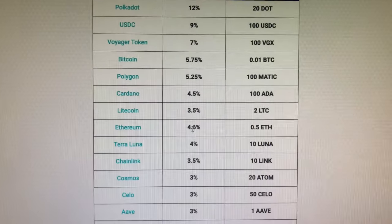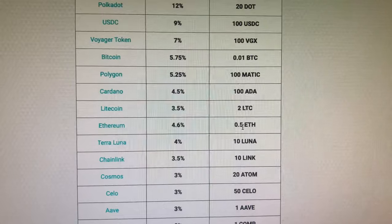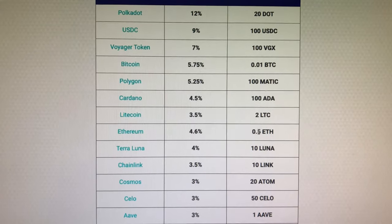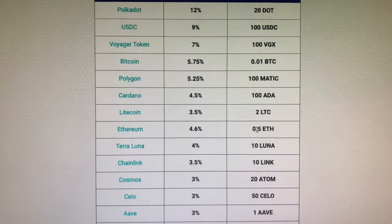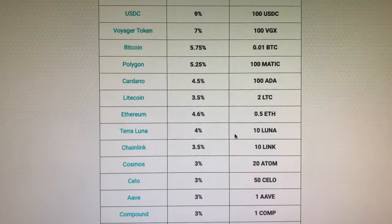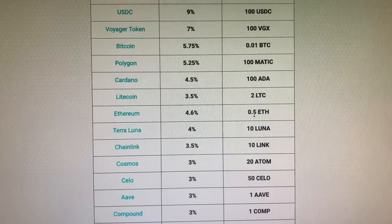I'm not complaining, and I just have to have 0.5 ETH. I don't even know what I have. I'll have to check. I might not be there yet. That's a good question. Let's see. I might be right on the cusp of 0.5. I'll have to check. So that's good. I even looked. I thought it was 0.1, but it's 0.5.